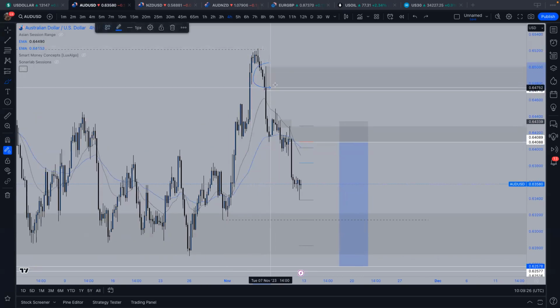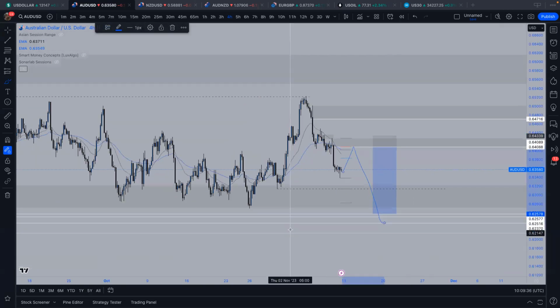Saying that though, we did just slightly run out this high. I was looking for a sell last week in here off AU. Didn't get that achieved. That's fine. We just kind of started stumbling back down. So I do think we could potentially just pop up and then actually start heading back down.